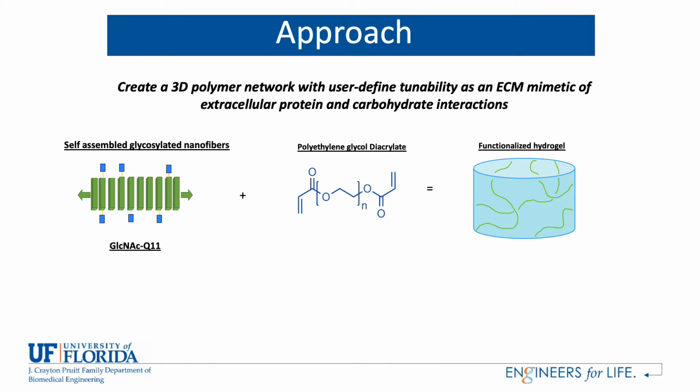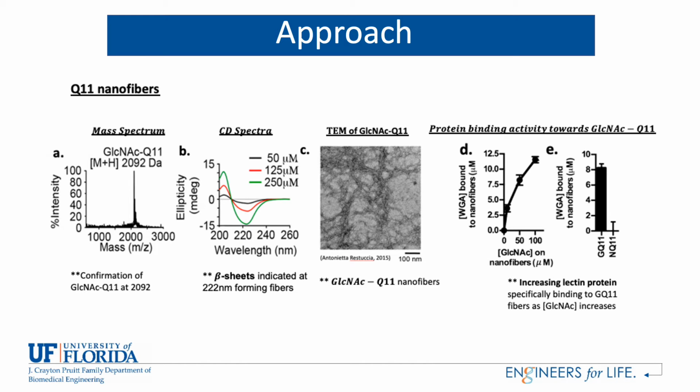The approach I will use is to create a 3D polymer network with user-defined tunability as an ECM mimetic of extracellular protein-carbohydrate interactions. I will mix the self-assembling glyco nanofibers known as GlcNAc-Q11 and polyethylene glycol diacrylate to create a functionalized hydrogel. Q11 nanofibers have been shown to undergo beta sheet formation and ultimately lead to nanofibers, and when you decorate these nanofibers with GlcNAc sugar, the lectin protein WGA has a high affinity to bind to it.